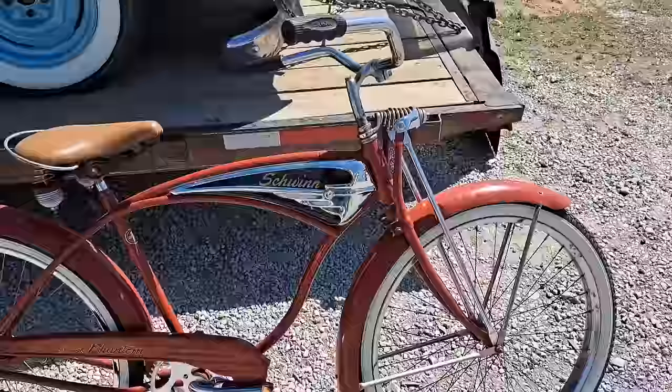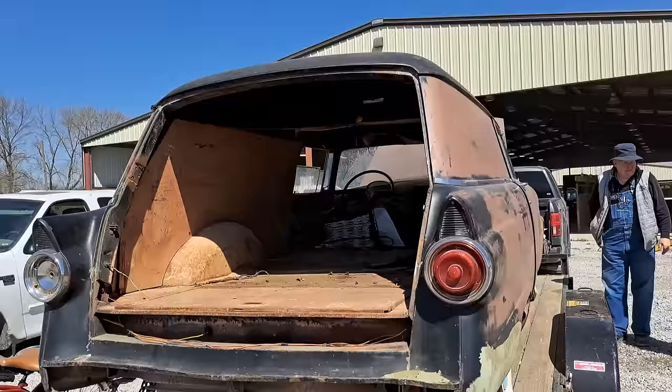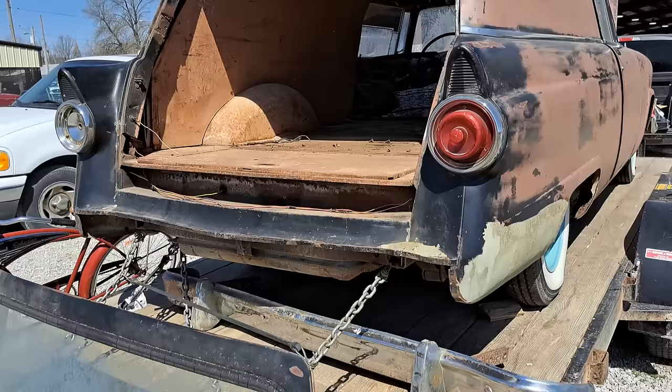Schwinn Phantom there. Here's the back end of it. Pretty solid, really. A little rust in the back corners there. Don't see very many of them, though.